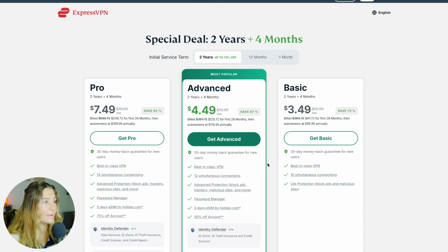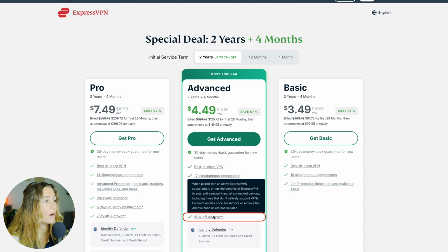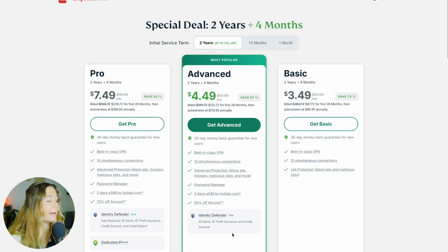With this, you get everything in the basic plan, but you get 12 connections rather than 10. You also get the advanced protection, which blocks ads, trackers, malicious sites, and more. You also get access to a password manager, a 3 days eSIM by holiday.com, 50% off AirCove, and you get the Identity Defender Lite. So that has ID alerts, ID theft insurance, and credit scanner.